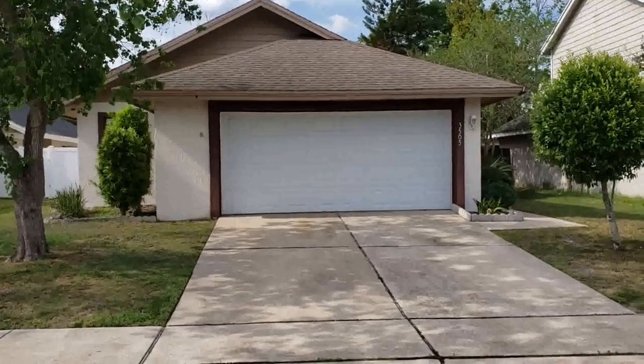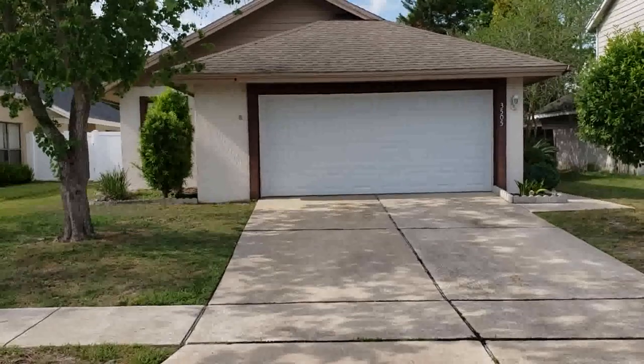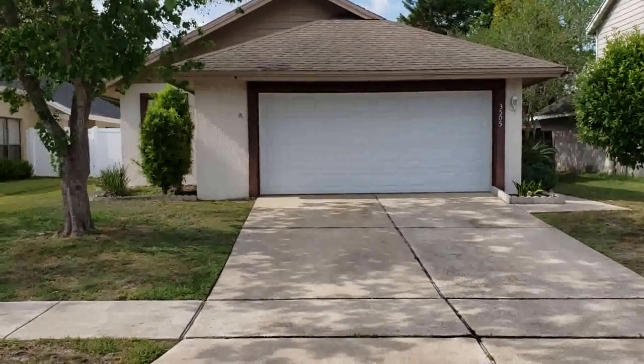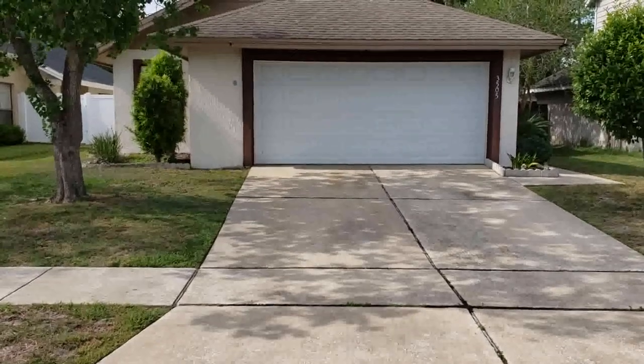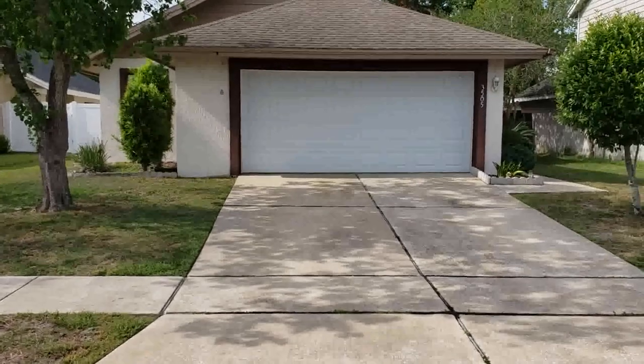Here we are. It's April 26, 2019, and I am Realtor Wes Garrison with the Garrison Brothers from ReMax Town and Country. We're outside another great property, 3505 Buffam Place in Casselberry, Florida, 32707 in the Hollowbrook West subdivision.